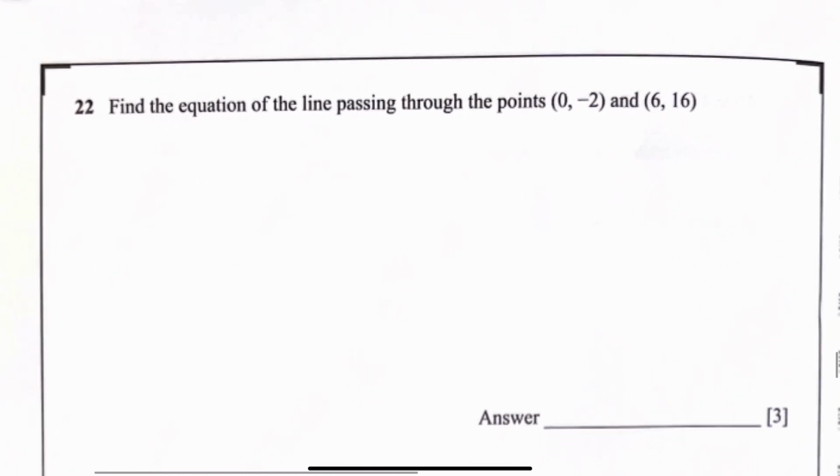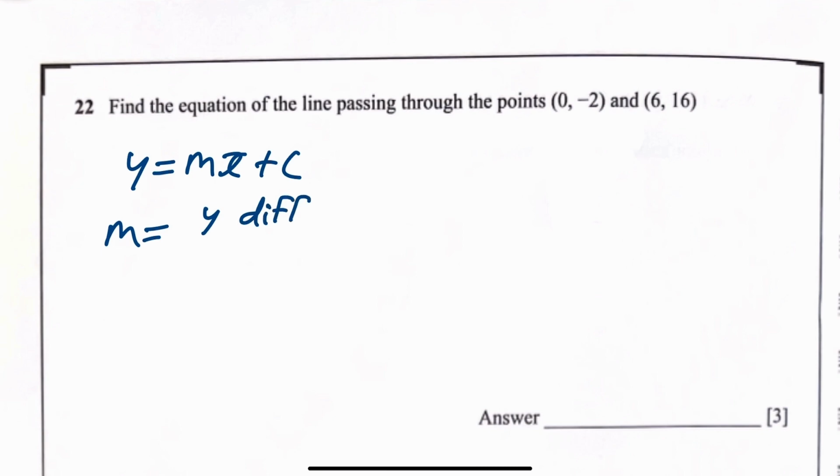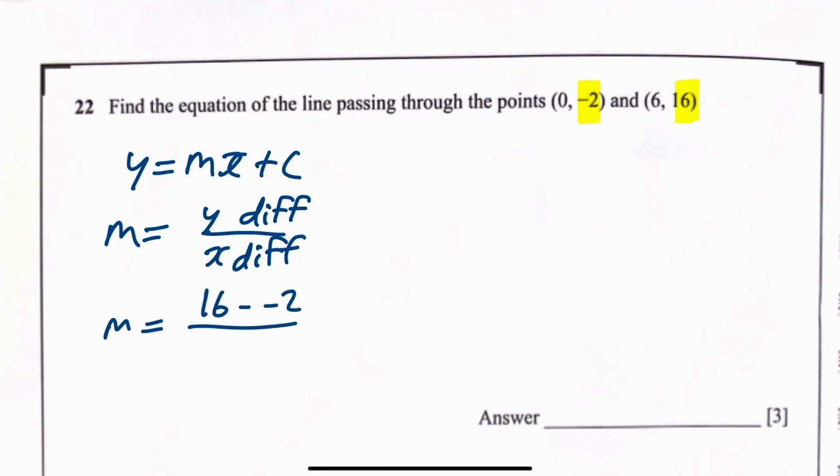Okay. This question says, find the equation of a line passing through the points 0, minus 2, and 6, 16. So the general equation of a line, first of all, is y equals mx plus c. m is your gradient. So it is your y difference over your x difference. So my y difference is going to be this thing minus this thing. So I'm going to do 16 minus 2. My x difference then, I have to start with the same one. So start with 6 and minus the 0. So 6 minus 0. That's a mess. Something's a mess. You tidy it up.